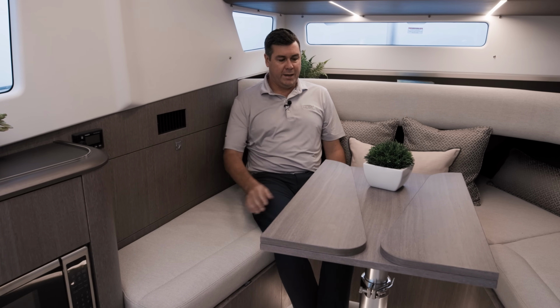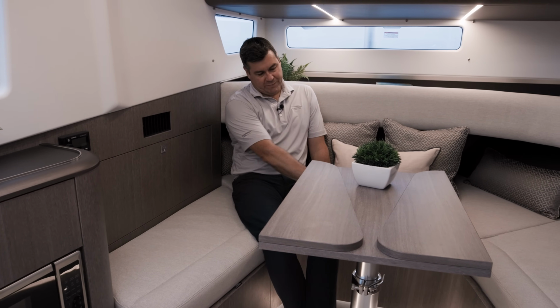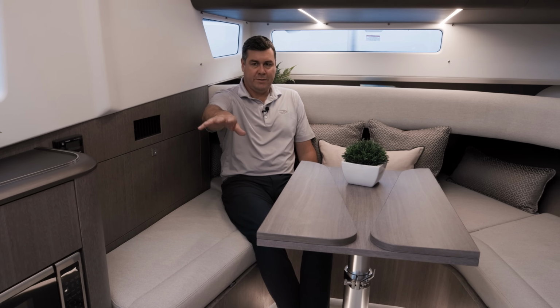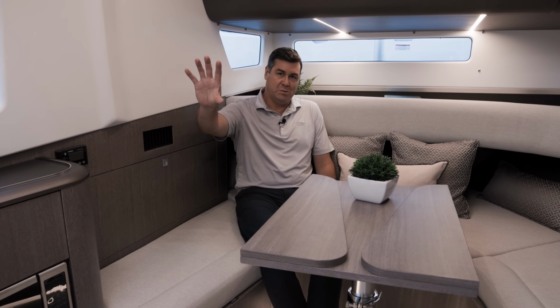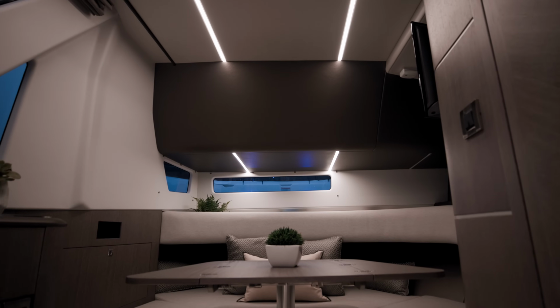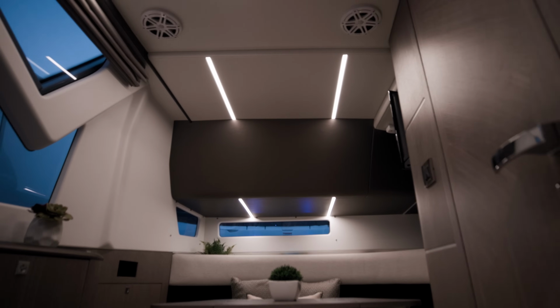So really great area. We talked about lighting. We've got the white lights on right now all the way around. This area can also light up blue. So if you have the blue lights on in the cockpit and you want to transition that down here, you can have blue in both spaces.